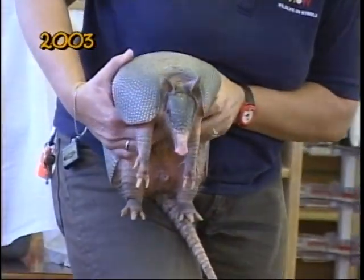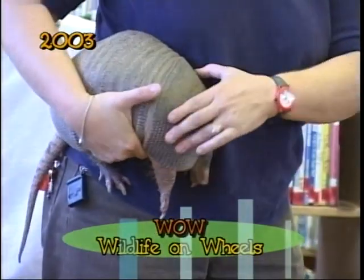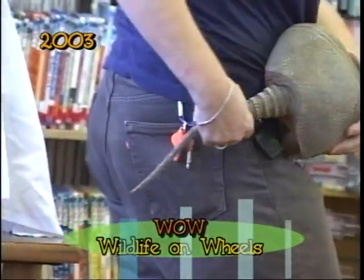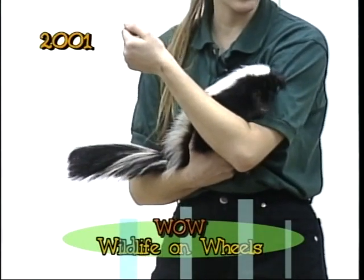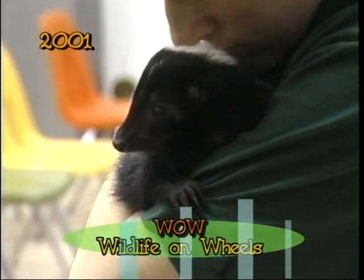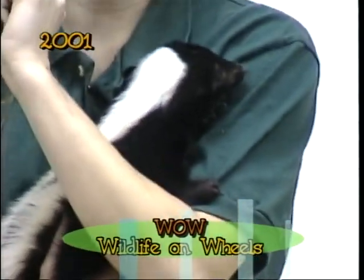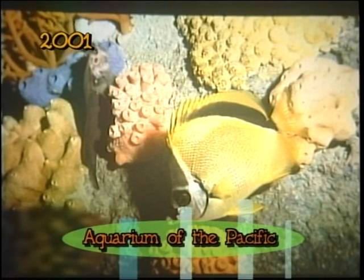Now, his body is covered in this armor, and that's part of his protection. And his tail is also covered in it. And he can use his tail as a weapon. He's only about 4 or 5, so he might have about 10 more years left. Okay? Unfortunately, we can't let you touch our scooter skunk today, but I do have one animal that you'll be able to touch today.